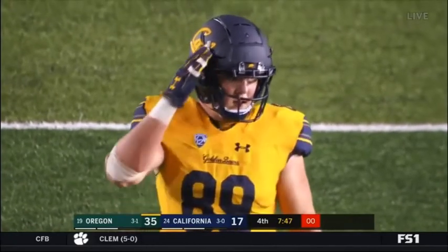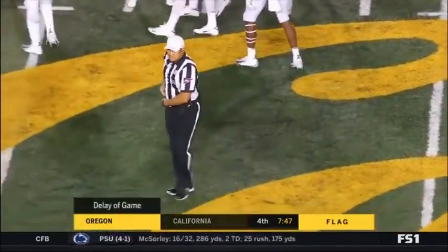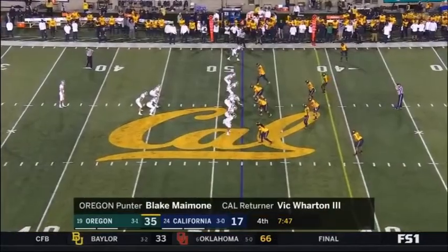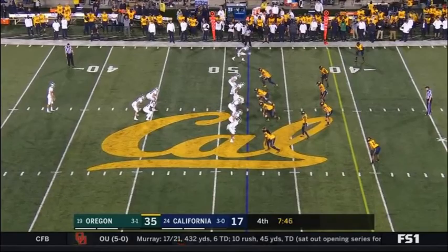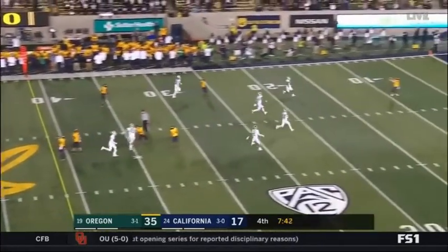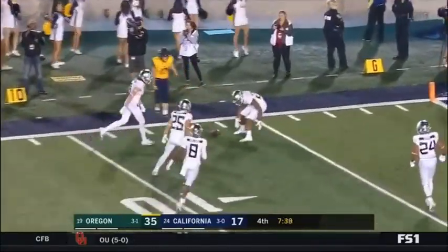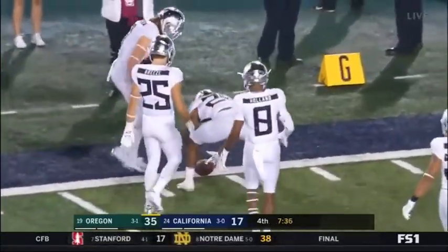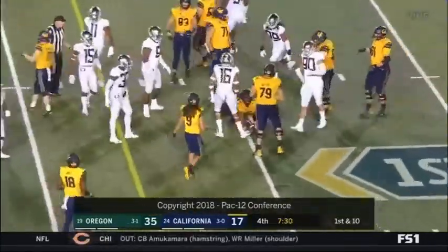And Oregon will take the delay of game. Okay, that was delay of game, 5-yard penalty, 4th down. Who will Cal go with at the quarterback position? Will they continue to keep moving these guys in and out? This takes a nice bounce for the Ducks. And the quarterback run. And he takes a hit.